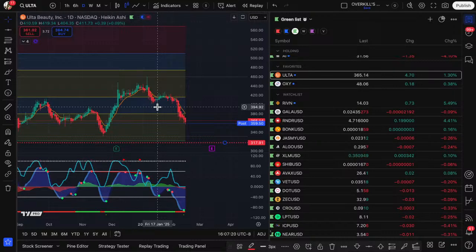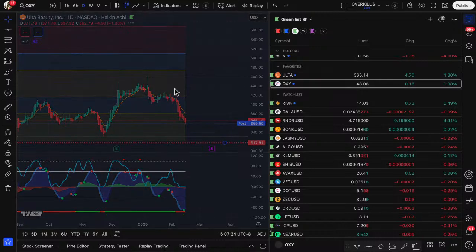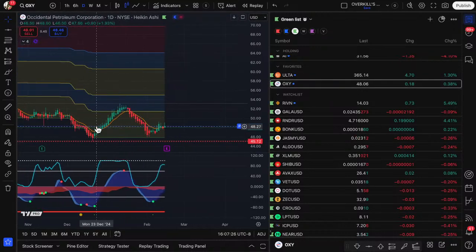Did he sell Oxy too? Or did he buy Oxy? I thought I saw something that he was buying Oxy. And that one's down there again, putting a double bottom. This is an oil and gas company based in Texas. Again, I believe energy companies and oil companies are going to do very well under Trump. And Oxy is one of the biggest oil producers in the United States.